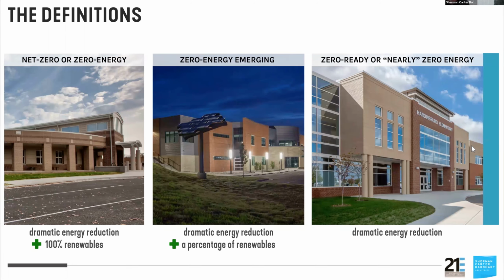And then another term is zero energy emerging. And basically what that means is the same dramatic energy reduction strategies plus a percentage of the renewables, such as a phase one. You may not have enough in your budget to add 100% of the solar power, but you have a phase one, so you have a portion of it. And then the latest sort of trend is to call a school nearly zero energy. And basically that means that we're still using the same dramatic energy reduction strategies. We just don't have any of the renewables on the site at the present time.